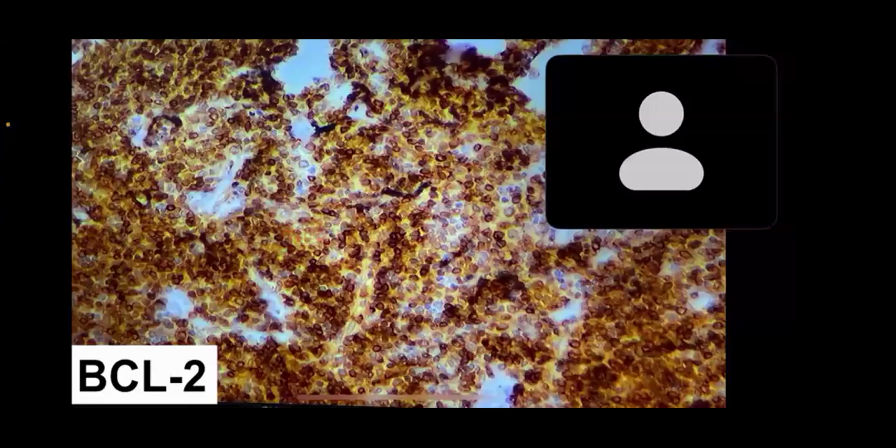It's strong diffuse positive. This doesn't happen with a reactive process or an IgG4-related disease. So from a pathological point of view, this is an SLL-CLL case.